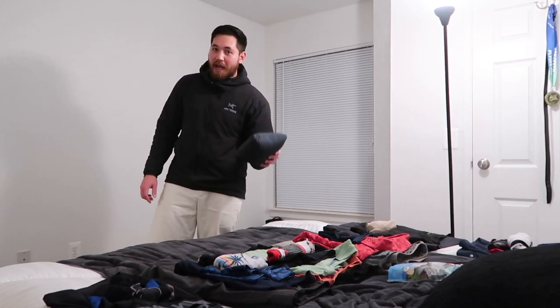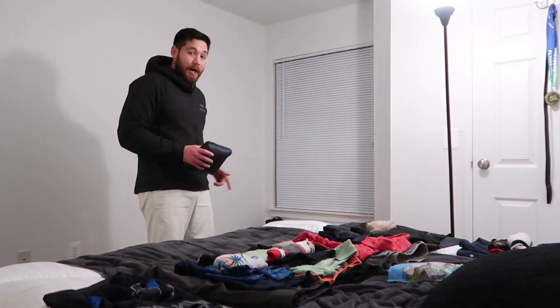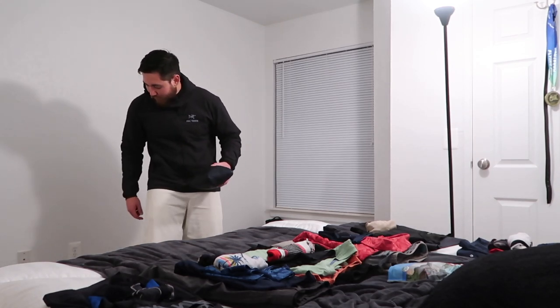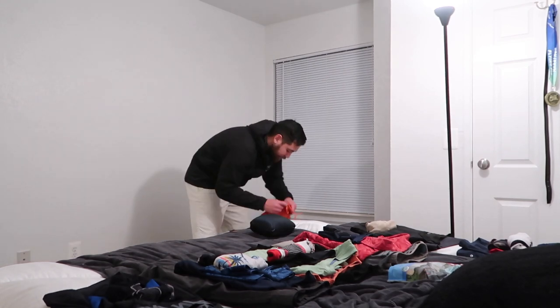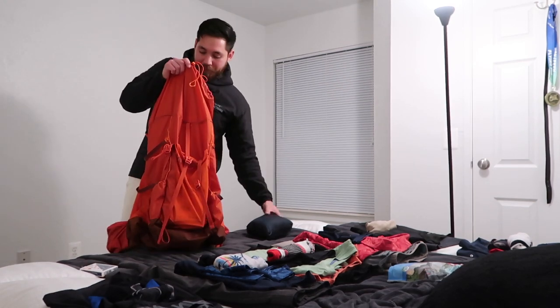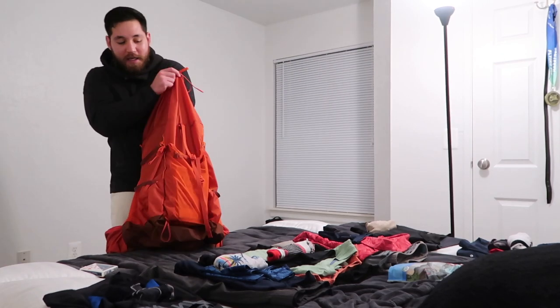Here's my big jacket. I think it's really cold out there, so I'm gonna throw that at the bottom of the bag. And then I'm wearing this tomorrow on the flight. And I'm wearing these on the flight tomorrow. So, take the big bag, deck of cards out, could be a pillow and a jacket in there.